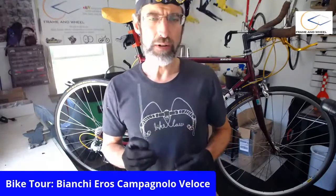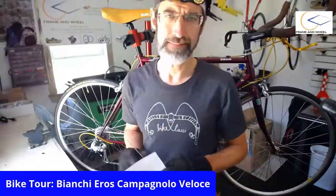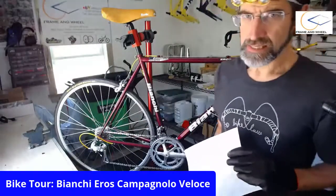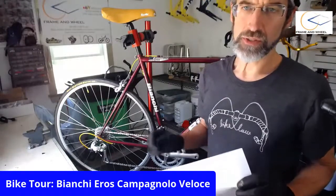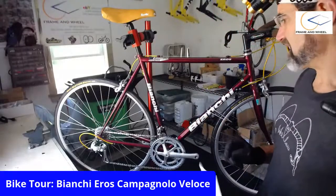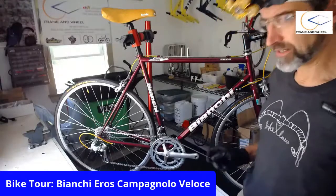So today we are touring a Bianchi Eros, which just came in. It's a pretty cool bike. You don't see too many of these around that much. It's a steel frame, steel bike from, I'd say, the mid 1990s. This one is actually in really good shape. It's almost original specifications, except for one thing, which you may have noticed. And I'll get to that. But first, I'm just going to give you a quick rundown on its specs.